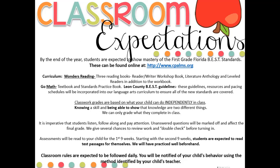Your child will also have quizzes in reading and in math. In reading, the quizzes will be spelling quizzes, sight word quizzes, and sentence reading quizzes that again incorporate the sight words and our spelling patterns. For math, there will be a quiz halfway through each math chapter to see where students are, to see how much they've retained and what they still need. And then they'll have an assessment at the end of the chapter.